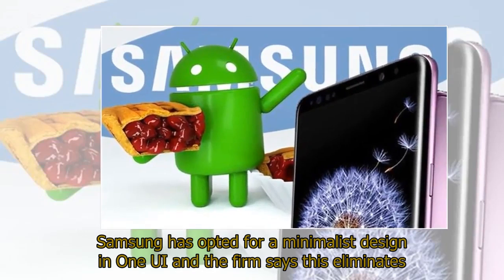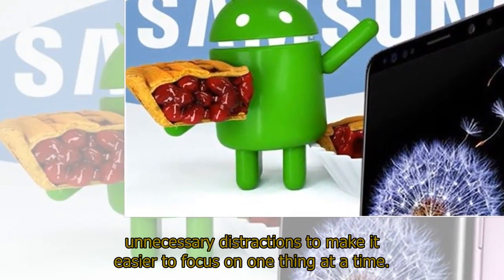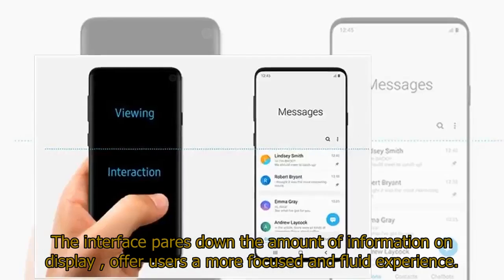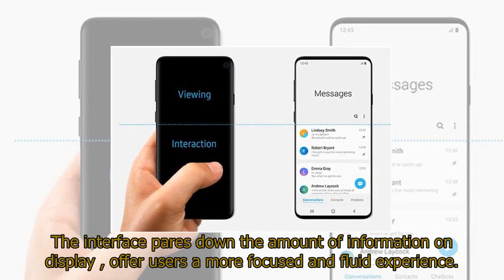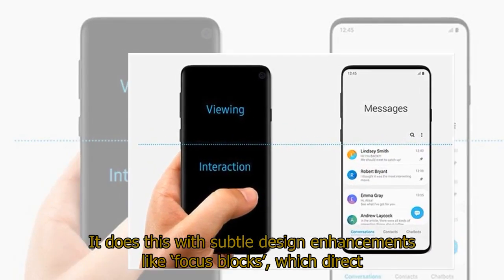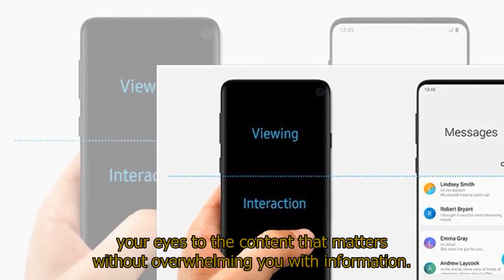Focus on the task at hand. Samsung has opted for a minimalist design in One UI, and the firm says this eliminates unnecessary distractions to make it easier to focus on one thing at a time. The interface pares down the amount of information on display, offering users a more focused and fluid experience. It does this with subtle design enhancements like focus blocks, which direct your eyes to the content that matters without overwhelming you with information.